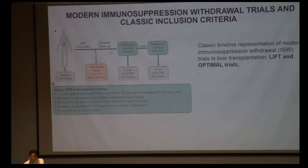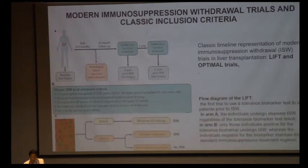Obviously you monitor clinically as well, and if over the years they remain stable with liver function and biopsy also not showing changes, then, so 2 years, if you are following 2 years from the initial protocol, if you are free of rejection or biopsy is still normal, you will be classified into a tolerant group as well.